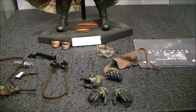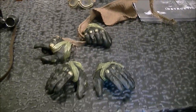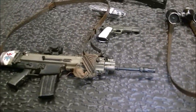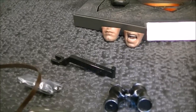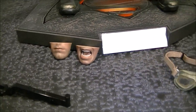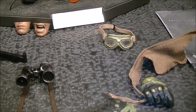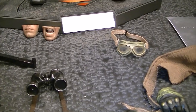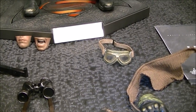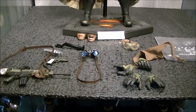Extras wise, I've scored it like this. I gave it a point for the base, a point for the hands, a point for the weapons, and a point because you've got interchangeable face plates. I nearly gave it a 5 because of the binoculars and the goggles and neckerchief, but then I thought, well, I've included them on the outfit, so I'd be a little bit generous to give it a 5. But I am going to give it a 4 and a possible 5 for extras.